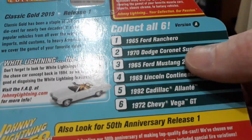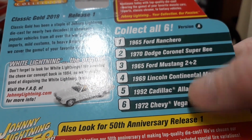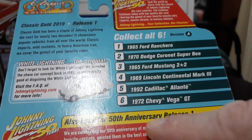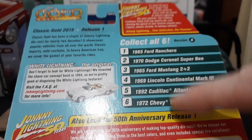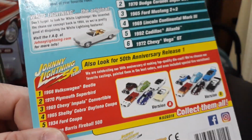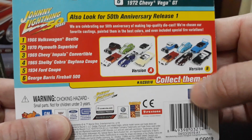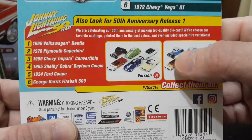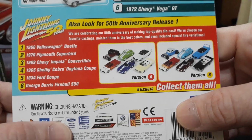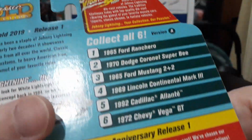And on the back of this, it gives you a list of the cars that were in this series: the Ranchero, Coronet Super Bee, 65 Mustang 2+2, your 69 Lincoln Continental, your 1992 Cadillac Elante, and your 72 Chevy Vega. And I might pick up a couple of the Vegas because I am a big fan of the little Vegas. And then there's some facts about the White Lightning and so on. And then it also gives you a look at some of the other sets, a couple of which you saw me unbox. I actually unboxed the White Lightning of the 34 Ford Coupe the other week. And there's the Superbird and so on. So pretty cool set previously and the set that they have now.